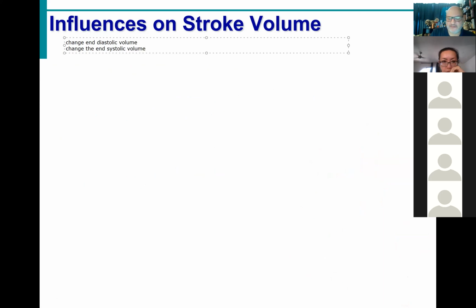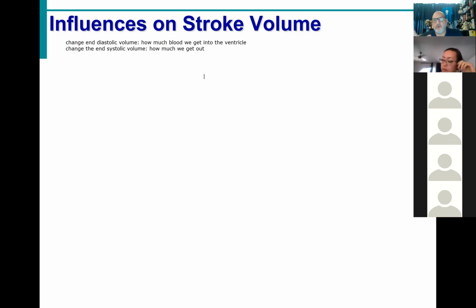And again, remember the end diastolic volume is how much blood we get in. And the end systolic is how much blood we get out. So let's talk about changing the end diastolic volume first. Let's say, for instance, you had a water balloon that you wanted to fill with water. How could you get more water into that water balloon? Stretching it? Okay, stretching it could be something that helps.